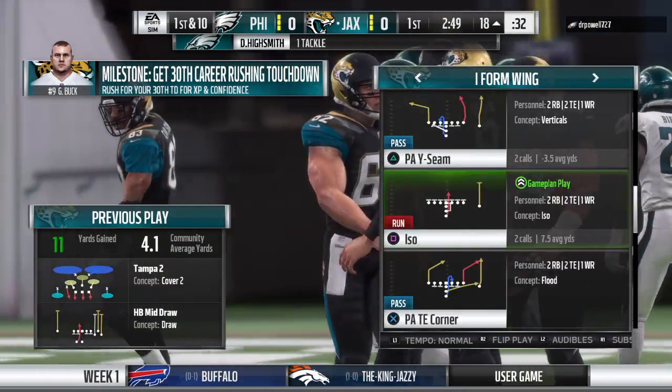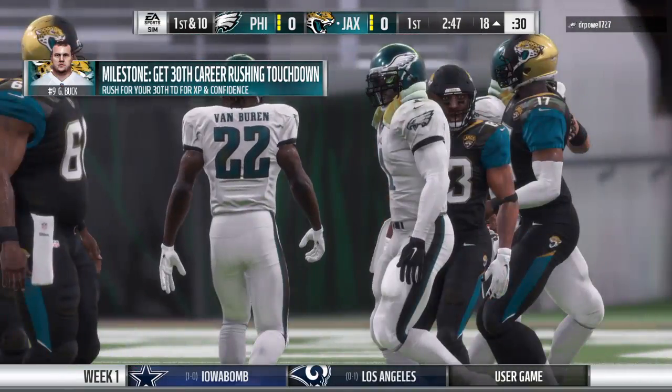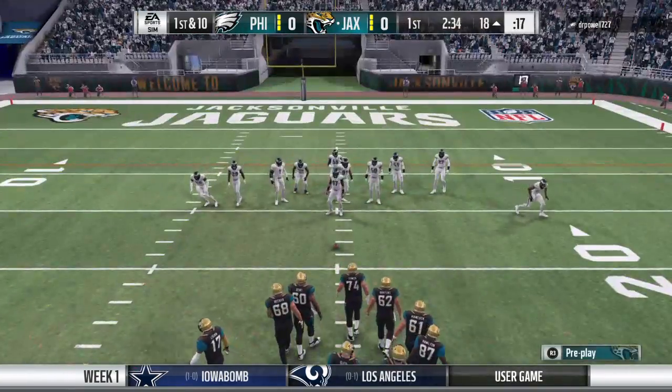It's 4th and 2, and you know the defense is going to stack the line of scrimmage, so you have to be definite about your decision about where to go.